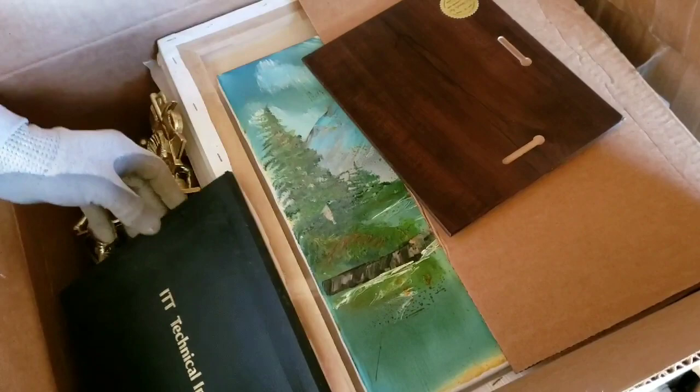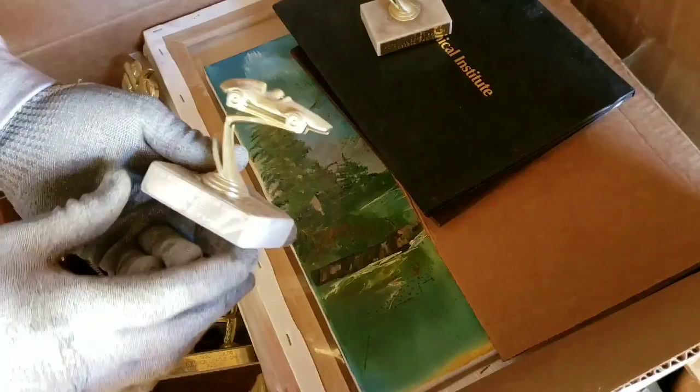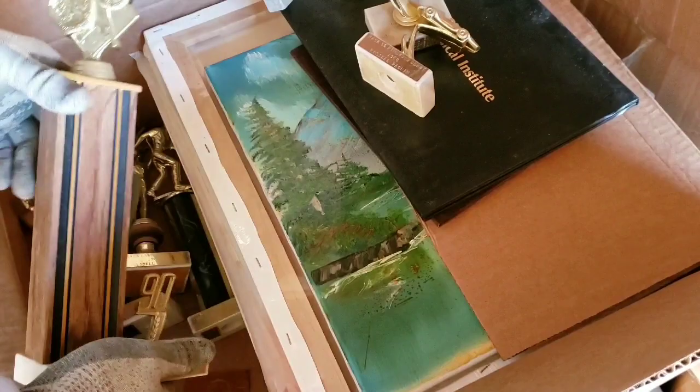We've got an ITT Technical Institute. That's a place here locally to us. We've got Pinewood Derby. Pinewood Derby. That's got to be Boy Scouts or something. We got baseball, football, sports. Huh. All right, let's move this aside.